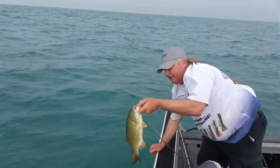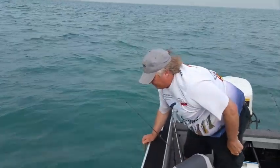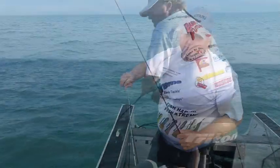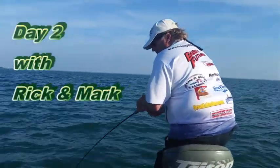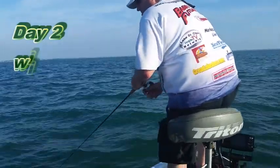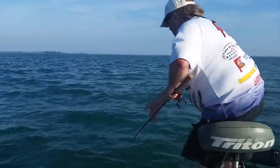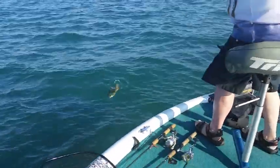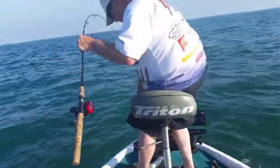Just isolated out here. Yeah, nice fish. We're working on it, see if we can find something a little bigger. A minute ago I just caught the first one off the structure that I've caught all year, and so now this is the second one. This one's a little bit better quality. Alright, a little better than I thought actually. There we go. Nice fish.